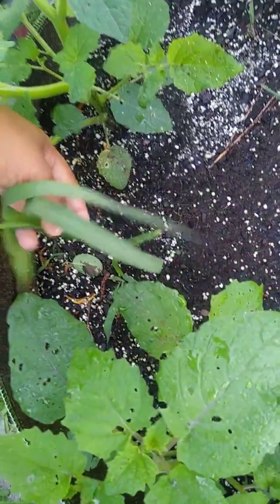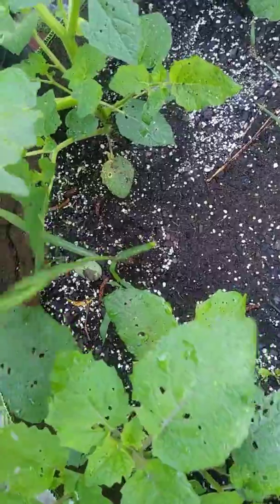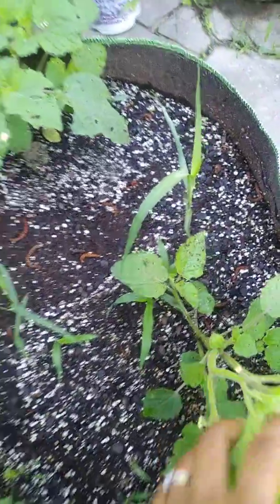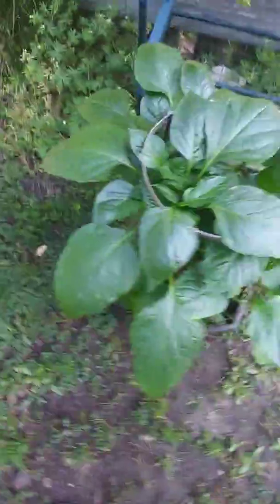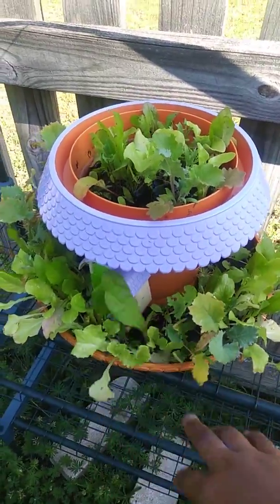Oh yeah, you saw in the other video, this is the sugar cane. This is called sugar cane. So this is growing really well. There's the other ones. And I just had that in this big grow bag. Okay, let's go along. Here's some sweet peppers. Sweet pepper plant. This is my daughter's fairy garden I got her for Christmas.